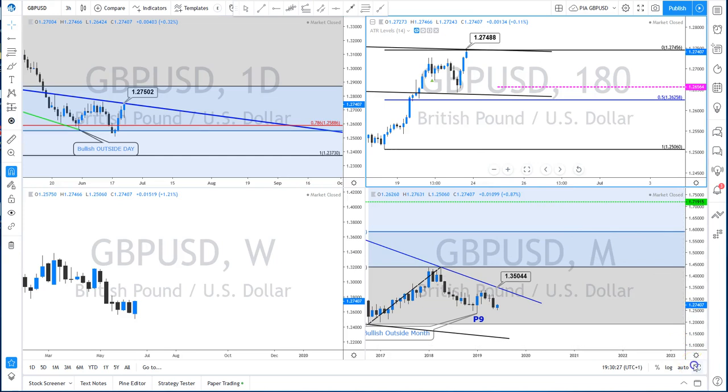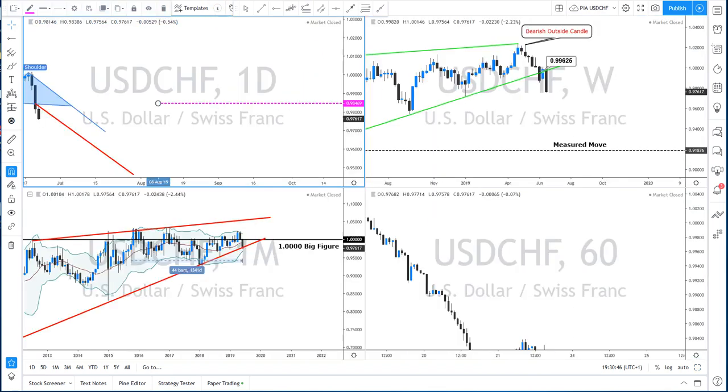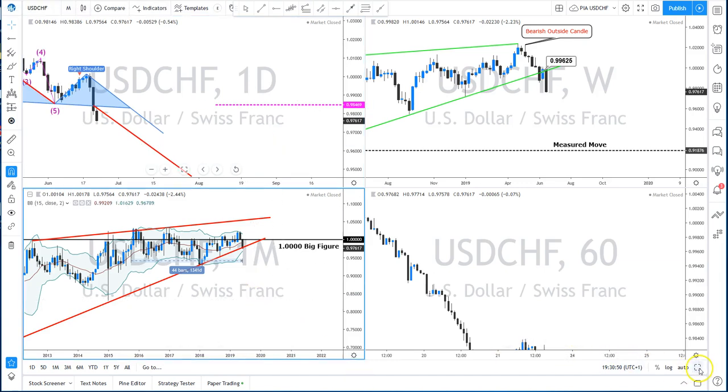If we go to this time frame, the scope again for a correction lower. Is this a 5-wave count? 1, 2, 3, 4, 5. Potential for a move to the downside. We've got some bespoke support at 126.56 this week. We've got trendline support 126.36. Dollar Swiss. We've got a large wedge formation here.